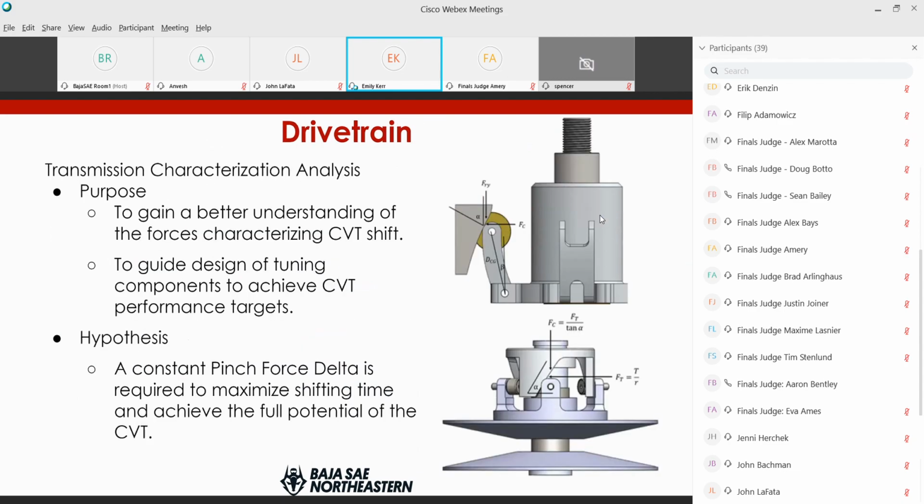Finally, in the drivetrain, the team felt that we had achieved as much as we could using intuitive guess-and-check tuning for our CVT. To guide design of tuning components for 2020, we determined that we needed to better understand the forces characterizing CVT shift. We hypothesized that a constant pinch force delta between the primary and secondary clutches would maximize shifting time and improve acceleration.